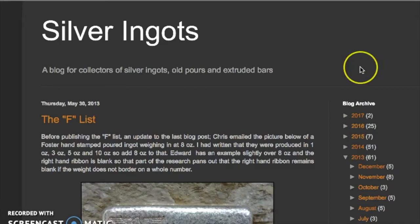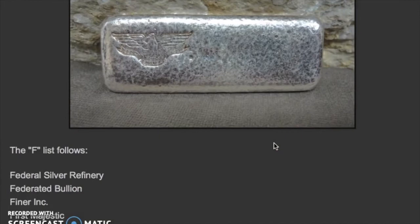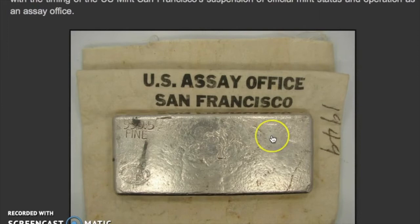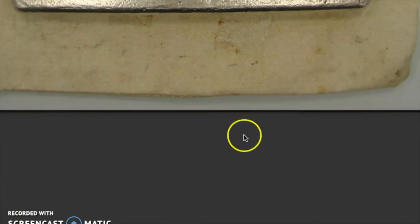Okay, we have the F list. Before publishing the F list, an update to the last blog. Okay, I won't go into that. But Federal Silver Refinery, Federated Bullion, Finer Ink, First Majestic, etc. Here is a picture from Andy at Crossroad Coins in Vidalia, Ohio, mailed to me: U.S. Assay Office, San Francisco. I just think it's fantastic when you can get the assay card along with the ingot. What a wonderful match that is.